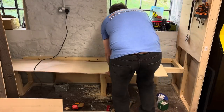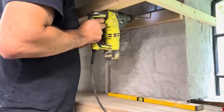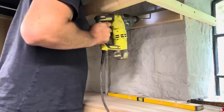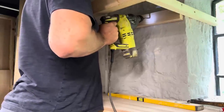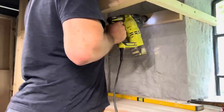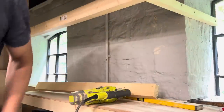So with some 2x2 and some ply, I started work. Really difficult to get some fixing into these walls because they're so old and so gnarly. They feel like they're made of chalk, but it's just a really soft sandstone. You know what it's like, guys. You drill your hole, you put your plug in, and it just disappears into some internal wall that seems to go on forever. And then you try and get another fix in, and then you end up with loads of holes everywhere.